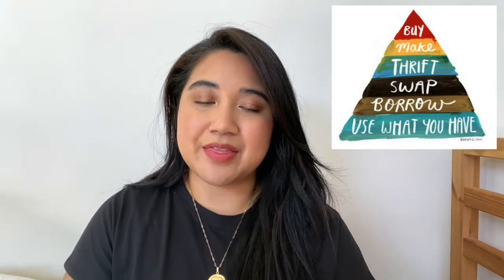So go through your closet, go through every single item of clothing that you do have and look for a dress or look for a suit that you want to wear to this event. So use what you have. Easy enough. The second port of call is to borrow. I think this step is really useful if you have any siblings or friends who live close to you.